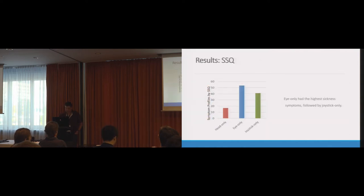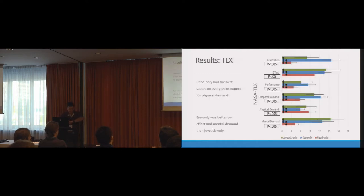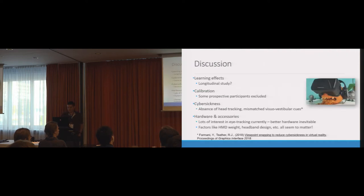In terms of SSQ, well, again, not surprisingly, the joystick was not great here. The head did quite well, and the eye actually did pretty poorly as well in this case. And again, I'm going to skip past to the TLX. These results are in the paper if you're curious.